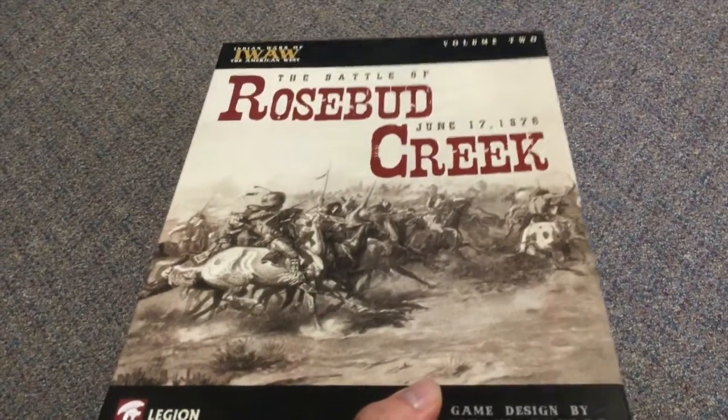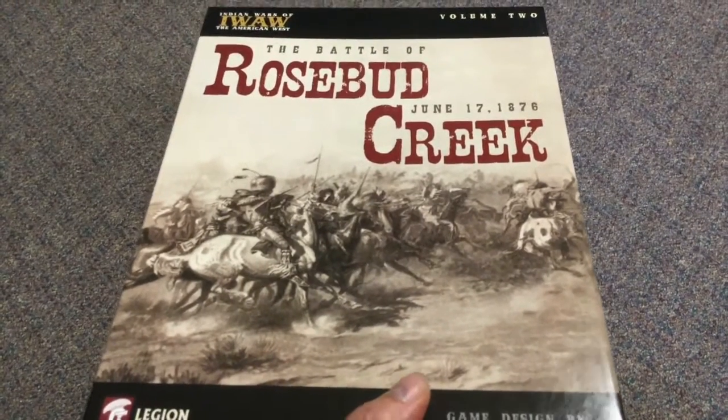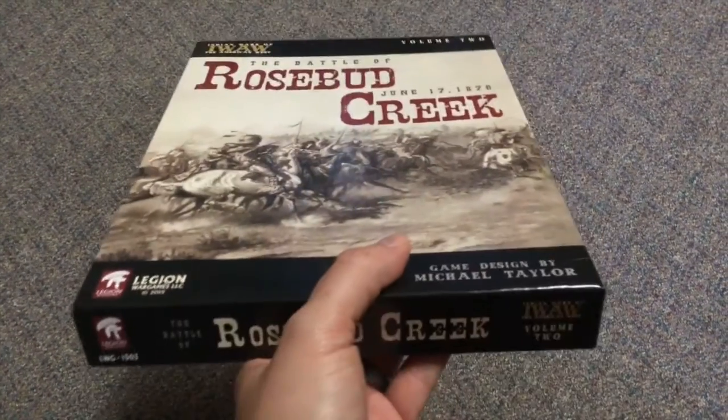I think probably one of their best games, one of my all-time favorites, is going to be Dien Bien Phu, The Fateful Siege. It's an outstanding game. So I've been sitting with this game called Adobe Walls. It's been sitting on the shelf.